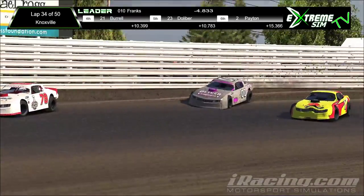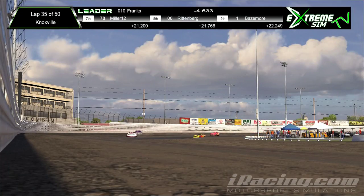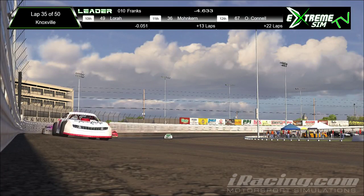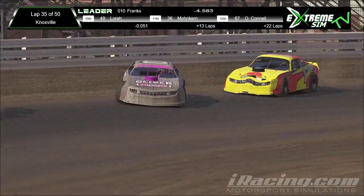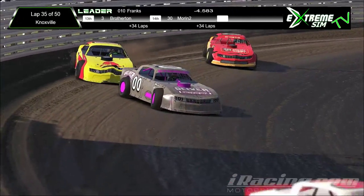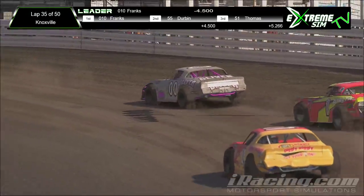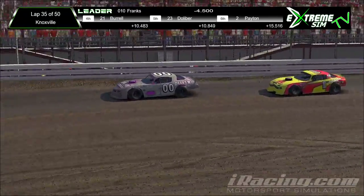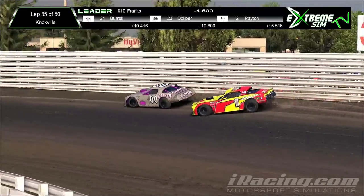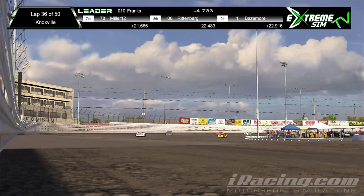Alright, just in front of him, looks like the 1's going to dive below the 00. He's going to make contact with Kurt. Kurt's going to get high up the racetrack, has to jump out of the throttle. Once again, through 3 and 4. Oh, Kurt bounces off the wall again. And again. His car is going to look like a demo derby car by the time this one's over.